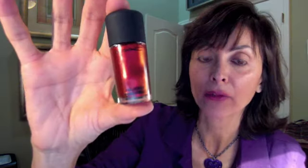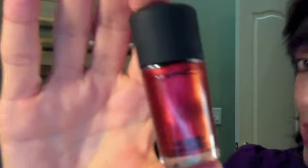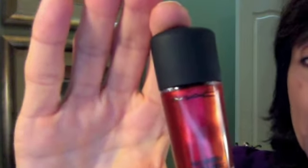Okay, next product. This product I have a love-hate relationship with, and you'll understand why once I explain it. I am not a person that pays a lot of money for nail polishes. I just think drugstore nail polishes are just as good as the high-end nail polishes that they sell in department stores or that MAC sells. But I recently saw this MAC nail lacquer from the Style Seeker collection, and I fell in love with this color. I could not find a dupe for this color anywhere. If somebody knows a dupe for this color, I would love to hear about it, but I could not find a dupe for this particular color.